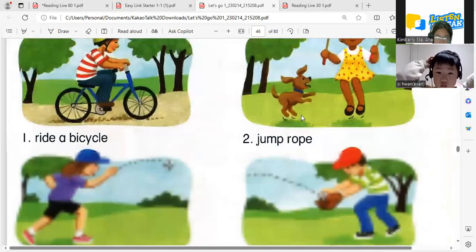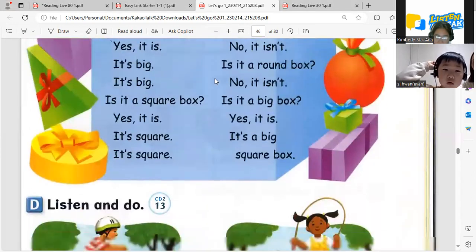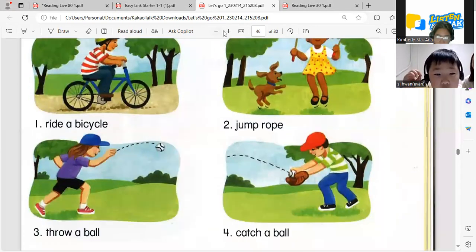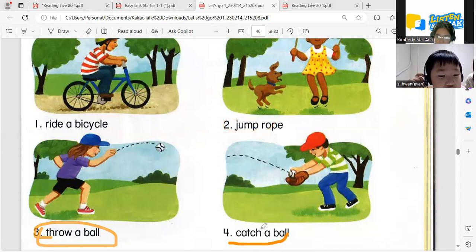Now, let's have this one. Okay, let's read. So, I think we're done with this one from last time. Can you read this? Ride a bicycle, jump rope. Throw the ball, catch the ball.